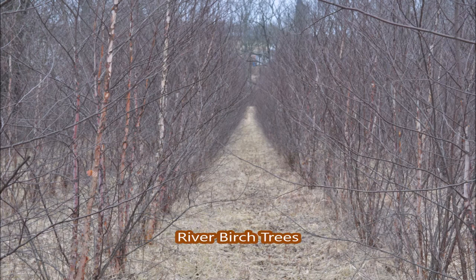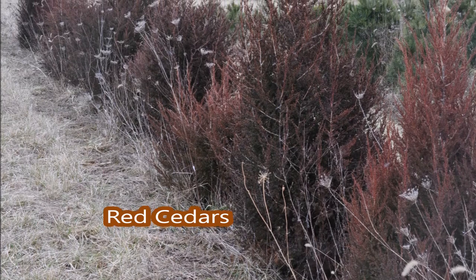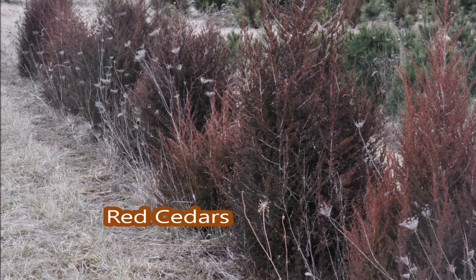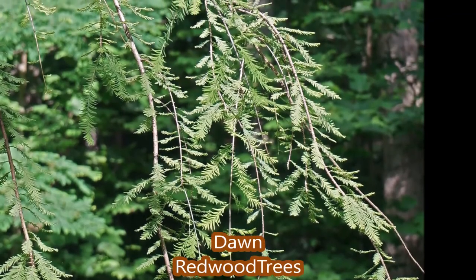Here are some trees we suggest you consider growing on your hunting property. River birches, green giant arborvitaes that grow upwards to 3 feet a year and are deer resistant. Eastern red cedars, a hardy, somewhat deer resistant native. Dawn redwoods, an extremely fast grower. It can grow 3 to 5 feet a year.